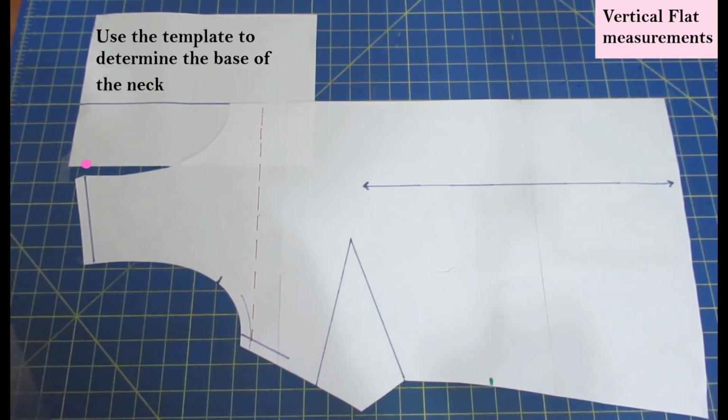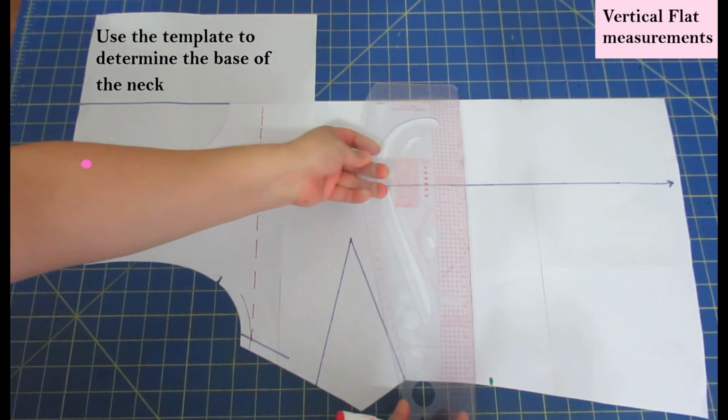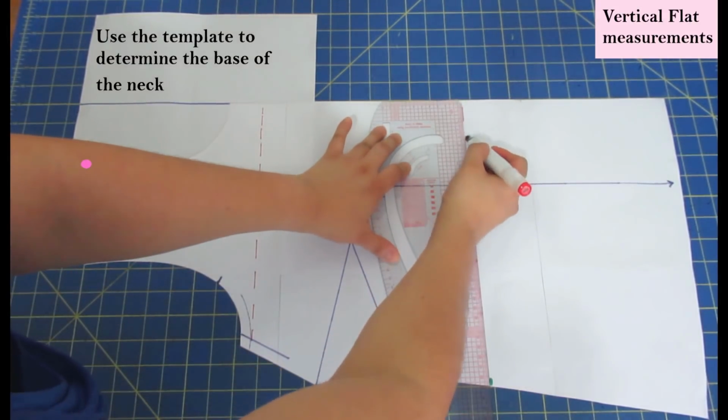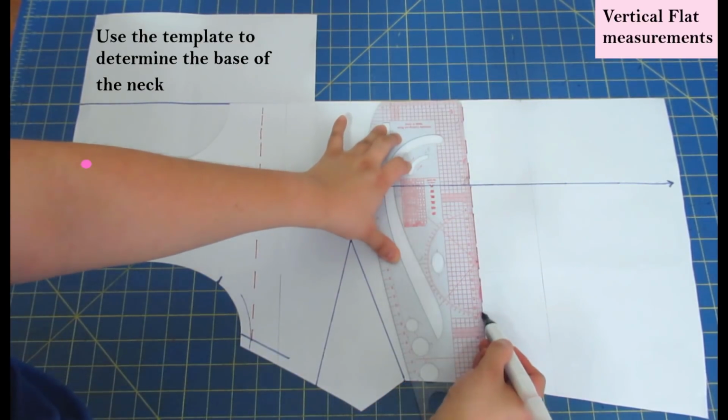Now the pattern will also have a notch on the side that marks where the waist is. I think I've never seen a pattern that does not have that reference point. Some patterns actually have a line across, but you will at least find a notch on the side. So I'll do the same. I'll find that notch, I'll square out my ruler to the center front and draw another line that's perpendicular to the grain line. You can see I'm going across the grain line here.